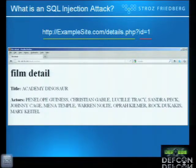So if you look at the URL at the top of this slide, it looks very familiar to all of us. You have the URL followed by a question mark, and then there's a parameter and value pair. When you go to this URL, this is the page that you're going to see. If we change that parameter value pair, though, the website changes. And this can infer to us that it's a dynamically generated URL, probably with a database backend.